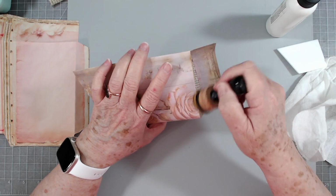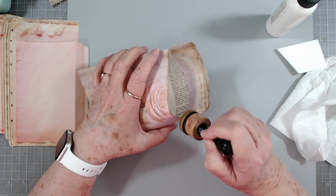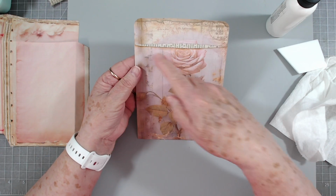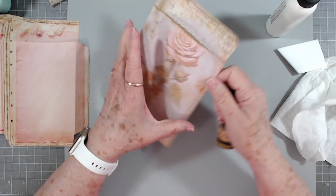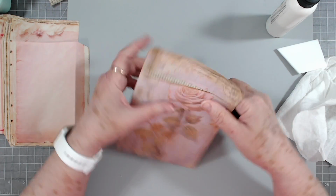Now, in order for this to stand out a little bit more, I'm going to ink that. Just so you know that that's the top of a pocket. Like I said, if I didn't have that rose that I didn't want to cut off, then I would angle it down just a little bit. But I don't want to lose my rose, so I'm going to do that.